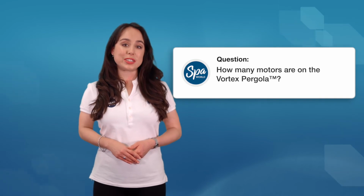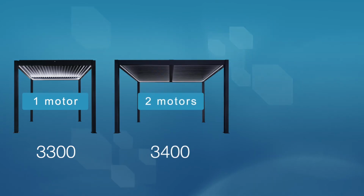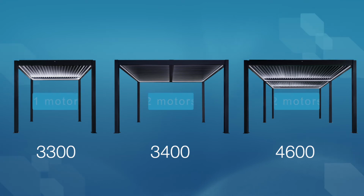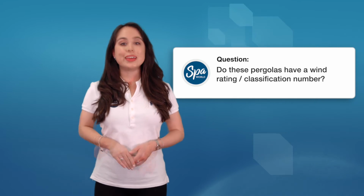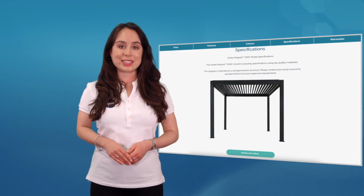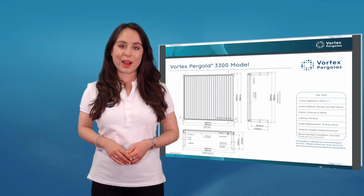The number changes depending on which model you're looking at. The 3300 model has 1 motor, the 3400 model has 2 motors, and the 4600 model also has 2 motors. Do these pergolas have a wind rating or classification number? Yes, you can find the details of this in the engineering certificate in the tech pack, which can be downloaded from the specific product page on our website.